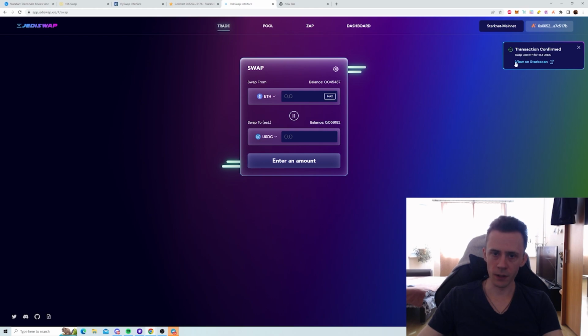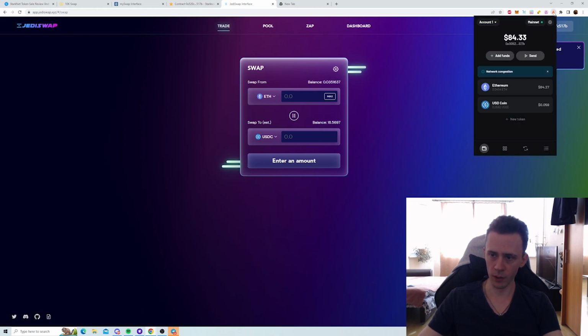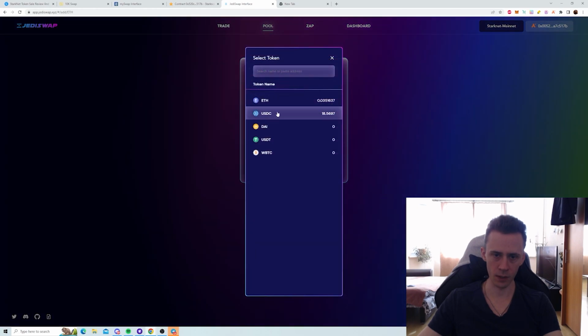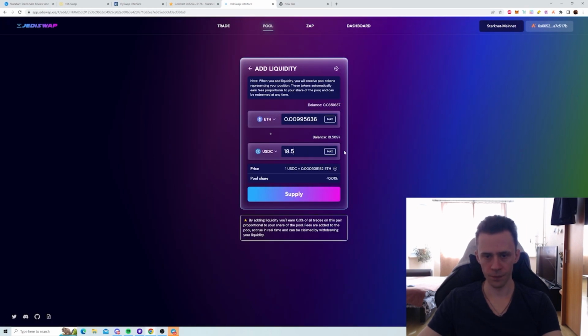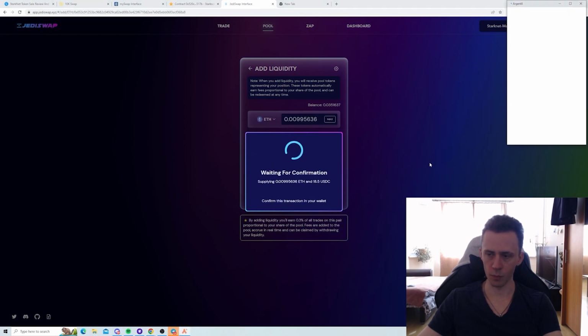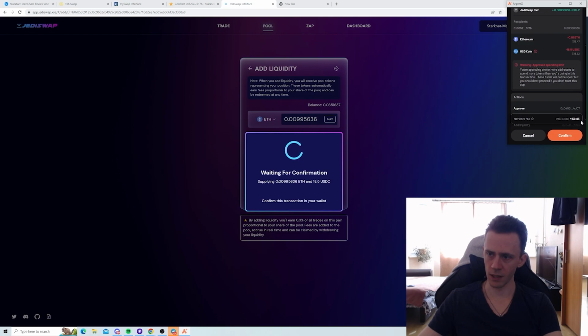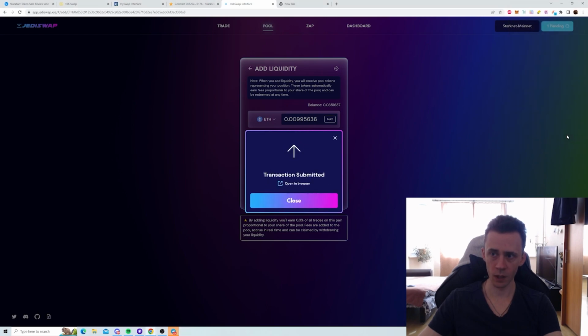Alright, transaction is finally confirmed, but before we go any further, we need to actually check the funds in the wallet. As you can see, there's a slight lag here, but now we can finally pull it on Jedi: add liquidity, select token, in this particular case USDC, add liquidity, supply, and assume gas is going to be roughly the same. Oh, it's actually less this time, 63 cents. Okay, I hope it comes through. I'm honestly ready to kill myself with the waiting times on these transactions.